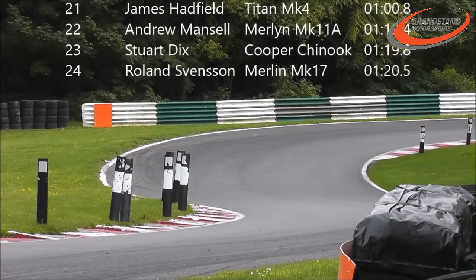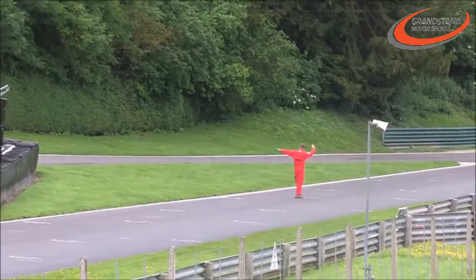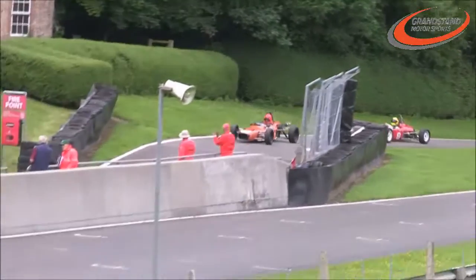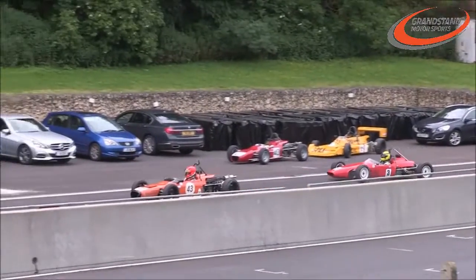A great opening championship race here at Cadwell Park. Another one to come tomorrow. If anything to go by, it should be a great race. But it was Callum Grant. He got pole, he took the win, but he had to get past Ben Sims on that opening lap. That was a crucial move down towards Park Corner.